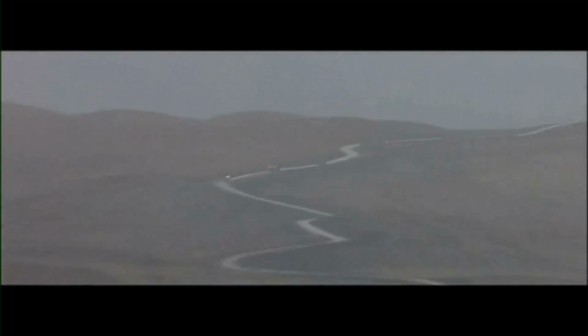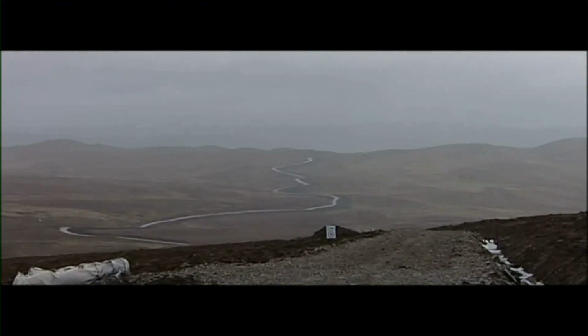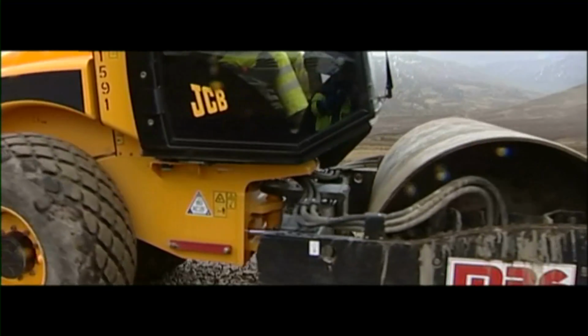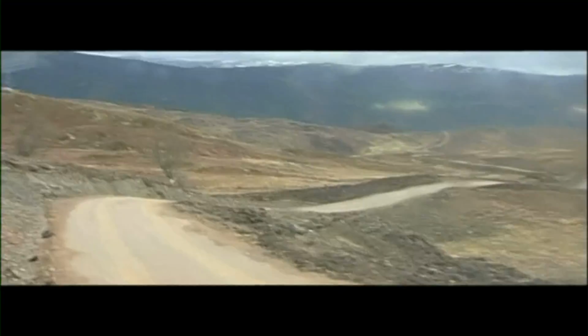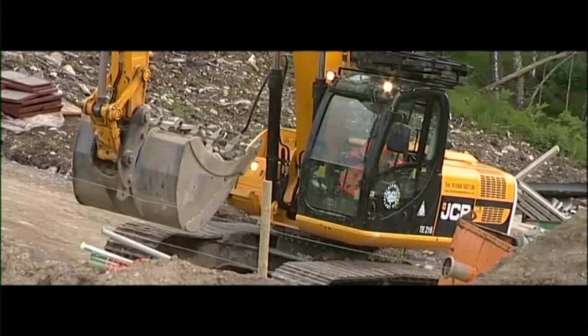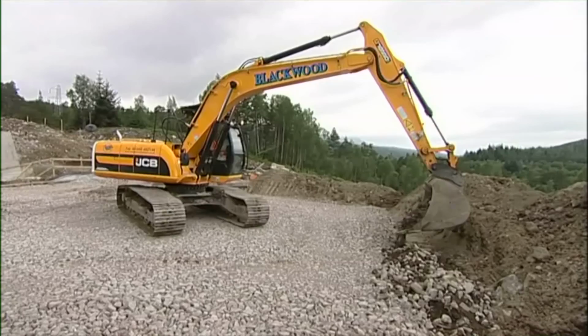To deliver the project, we've had to undertake the construction of over 250 kilometres of access tracks. We're taking our heaviest construction equipment through the mountains of Scotland. The only way we can do that is to put in proper access roads, which will allow us to transport steelwork, concrete, people, and equipment all over the place.